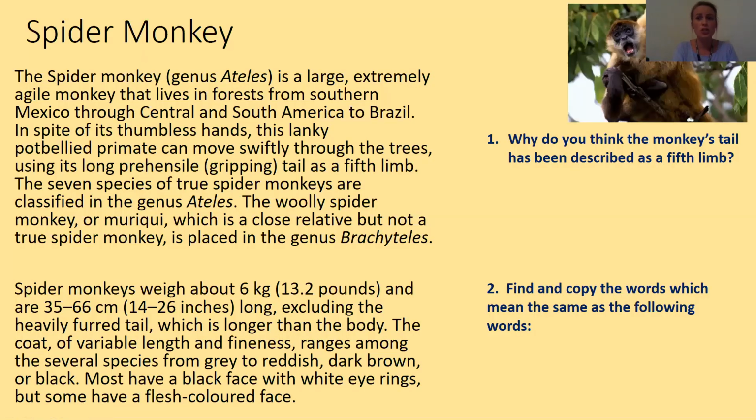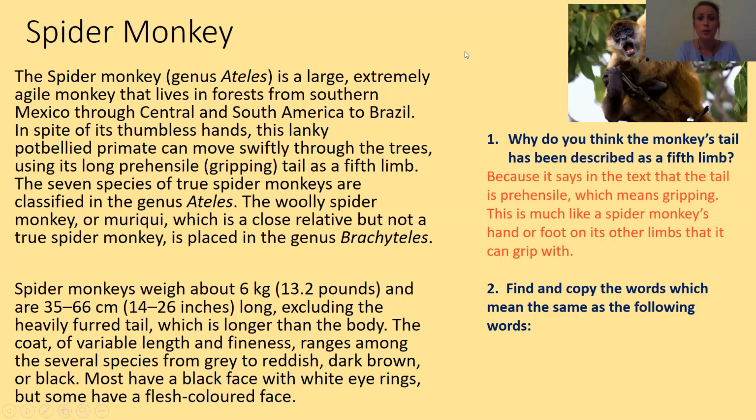Now that you've had a go at those questions independently, let's look at the answers together. So question 1, why do you think the monkey's tail has been described as a 5th limb? And you can find some information here that will help you to answer that question. So something along these lines would be a suitable answer for this question.